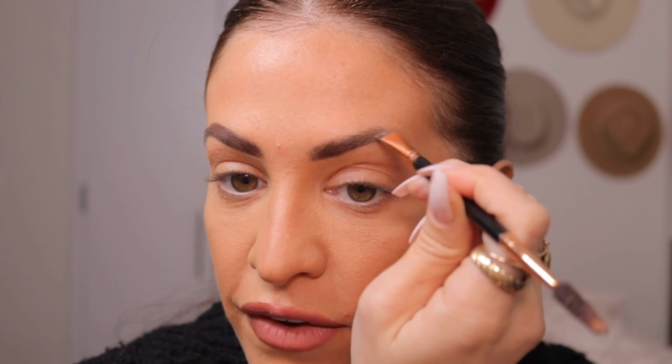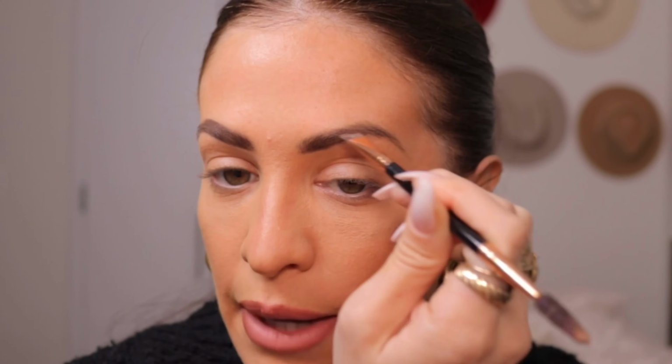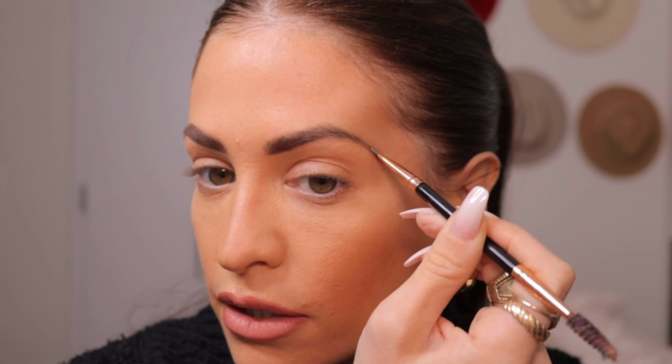because I don't want to round my eye out too much, I'm not going to put too much product up there. Just enough to fill in, but not to round it out. I'm just following the natural shape of the hairs. And once I get to the tail, I'm just going to pull it straight out. So you can already see the difference. This eye looks much more open. It looks wider. I'm going to have so much room to play with here. And this one just kind of curves down. It kind of shortens my eye and it really accentuates that heavy lid that I have.